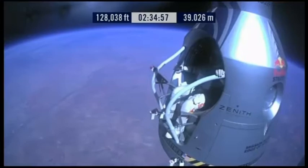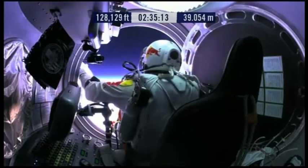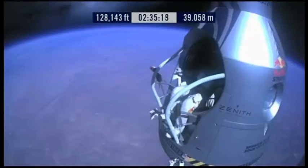Go a little bit further forward so we can check your chute. Your chute's okay, Felix. I say again, item 31, your chute integrity is checked. Your parachutes are not deployed. Item 32, verify cutaway knife handle strap is attached and knife in proper position. Say roger if it's so. Roger.